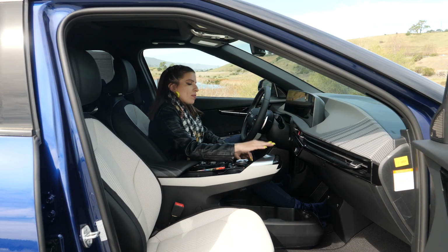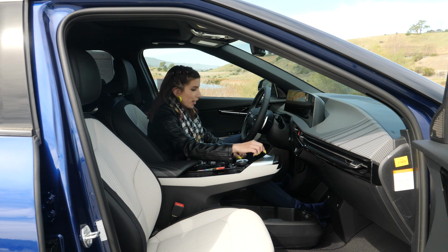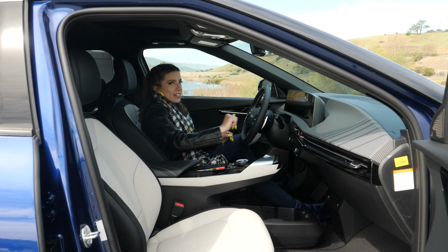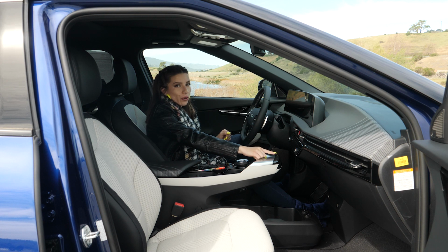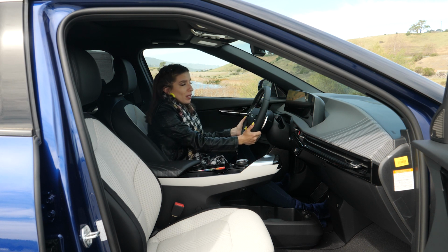And you do have haptic buttons for your ventilated seats and heated seats that I talked about earlier. Right here, it's just nice. My hand literally goes, oh, I want my heated seats on. See how easy that was? I like that. I actually really want the ventilated seats on. You also have your control for your heated steering wheel. Because of course it's an EV, sometimes that comes in handy.